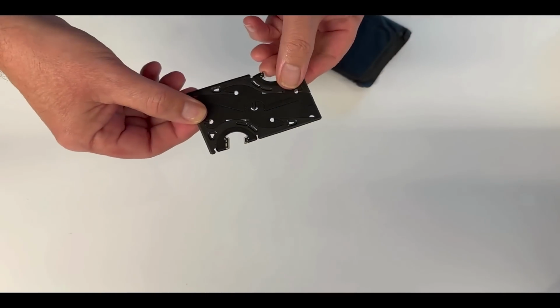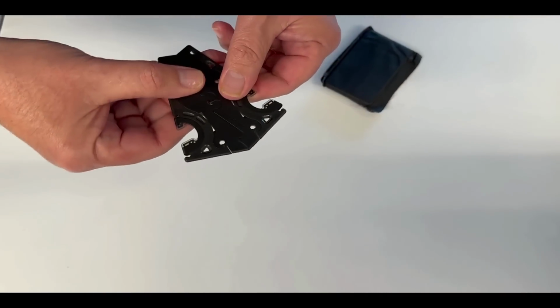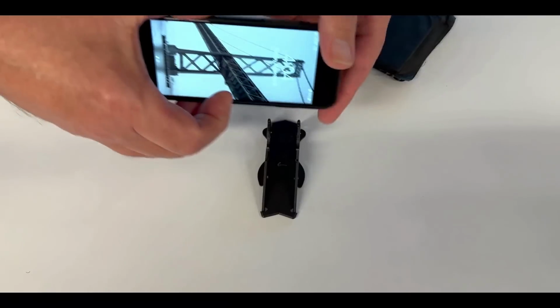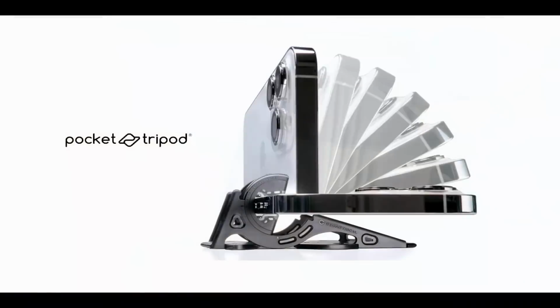Watch. You take it, you turn it, one turn, and you pop up the legs. That's it. Tripod. And you put your phone in it. That's it. And it tilts. And it's incredibly well made, and it's incredibly expensive. It's like 30 bucks. Now, this seems like a lot, doesn't it? Like 30 bucks for this little thing.